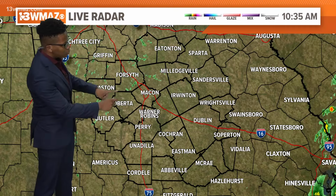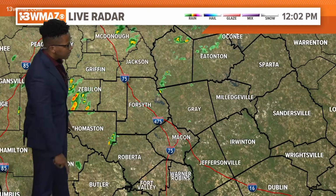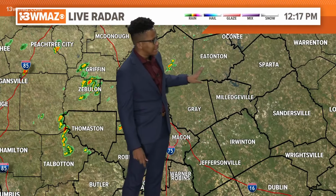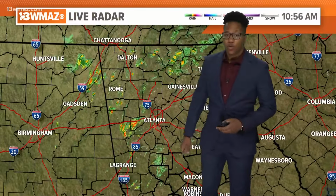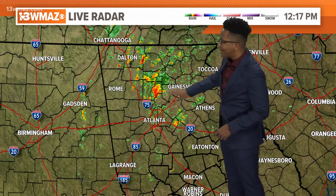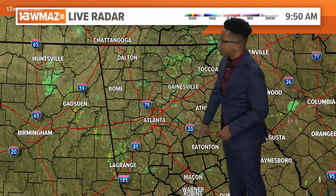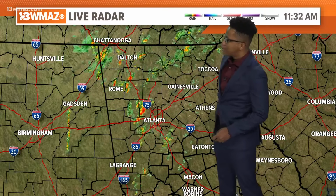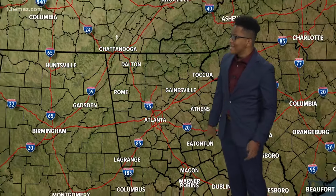Got some showers just north and west of Macon along I-75 near Forsyth, coming in out of Thomaston, just north of Roberta, and just west of Eatonton now, seeing some sprinkles up there. And if we make our way northward into North Georgia, seeing a lot more activity just north of Atlanta. Looks like a batch of downpours just crossed I-75. So if you're traveling along I-75 anywhere from Macon all the way up to Dalton, Georgia, could see some showers on the way up. If not, the roadways are wet, so take it nice and slow.